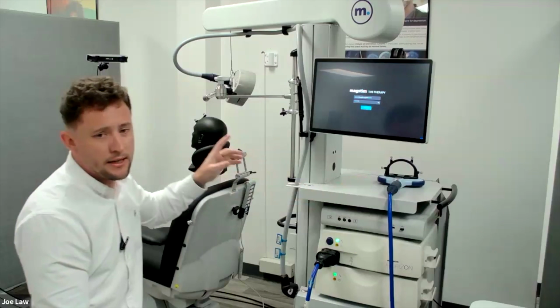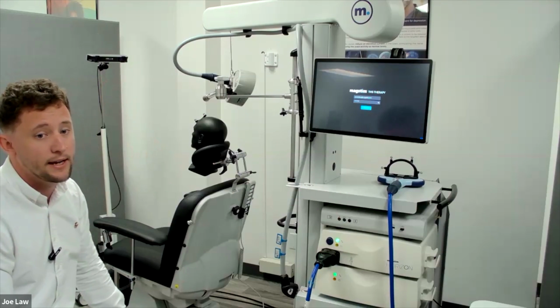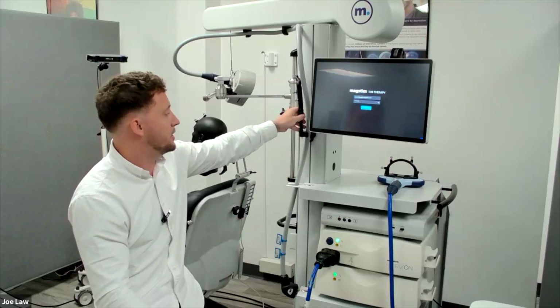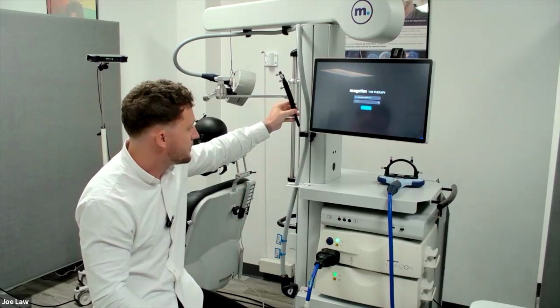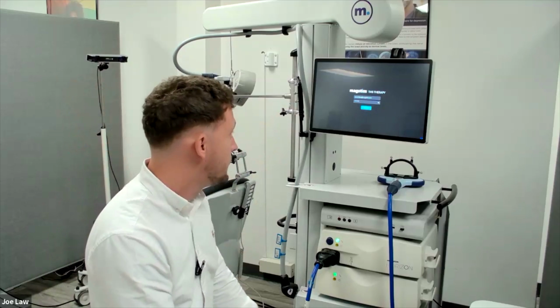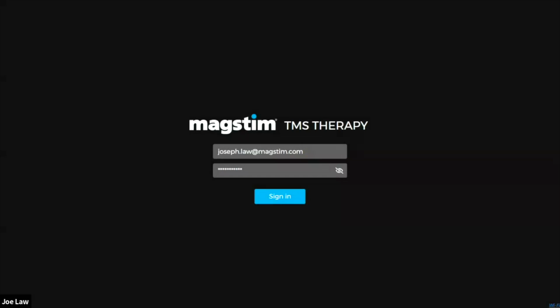You'll see behind me here, this is our infrared tracking camera that is used for the navigation process. The camera is going to look for certain reflective spheres on certain tracking devices, and I'll show you how that works a bit more when we actually get into the treatment itself. What I'll do now is switch you to the screen mode so you can see what I see on the screen. And in a minute, I'll also share the actual treatment camera as well.